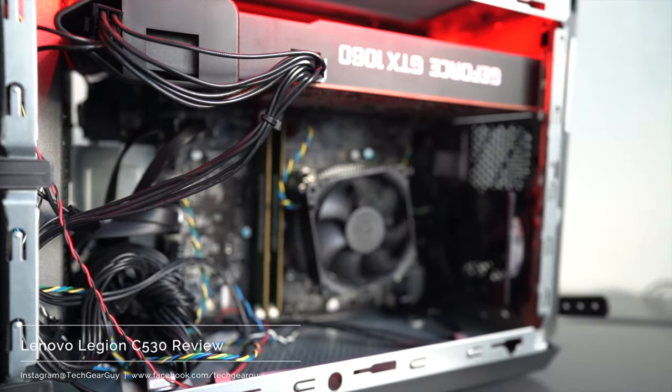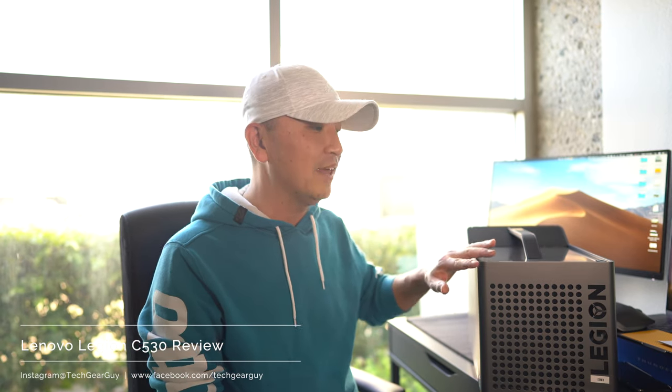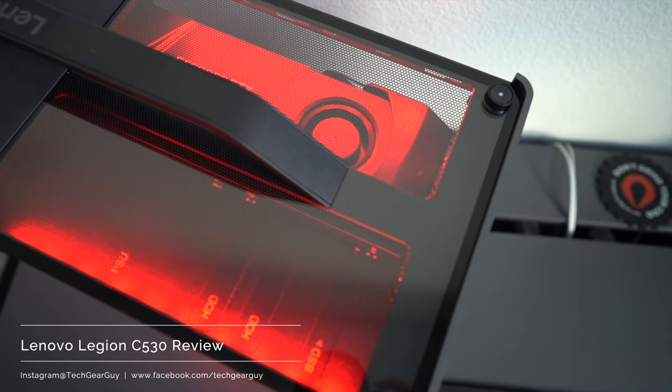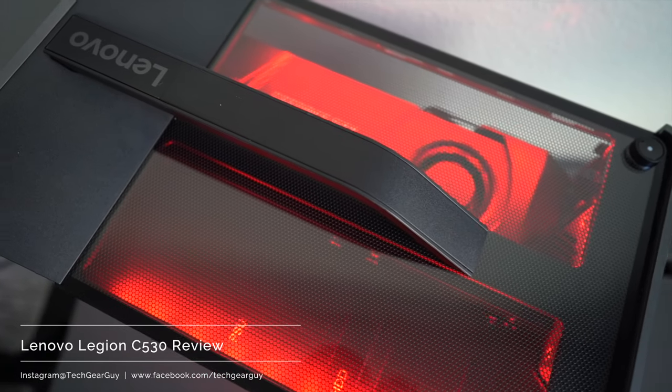One of my very favorite things about this computer is actually its external case. So the case size, which I shared with you earlier, is very manageable, and I think things are laid out very well. You have the acrylic top window.